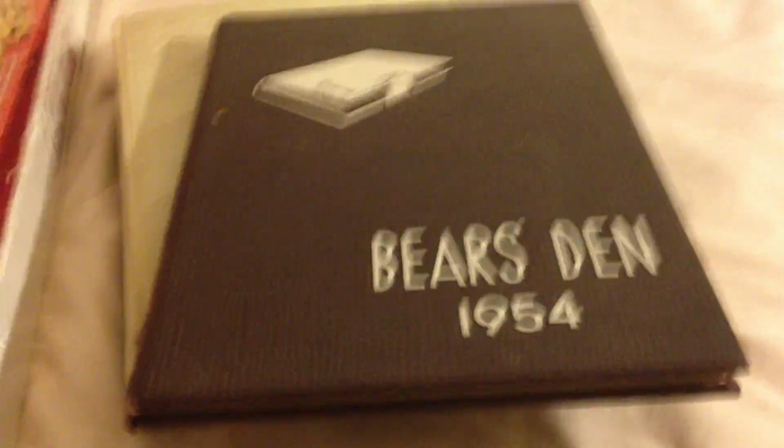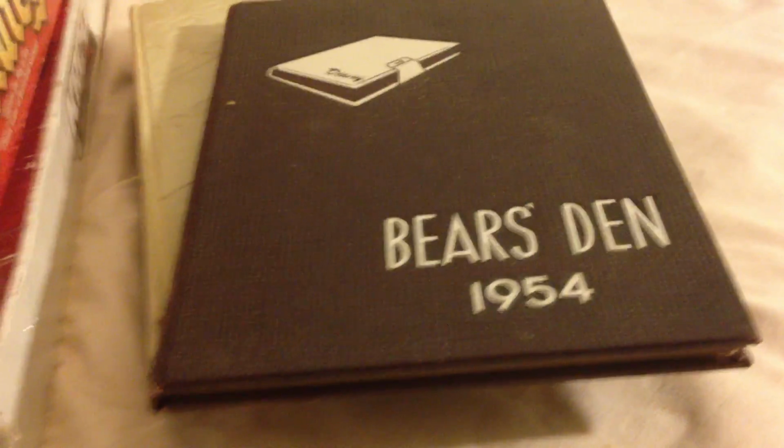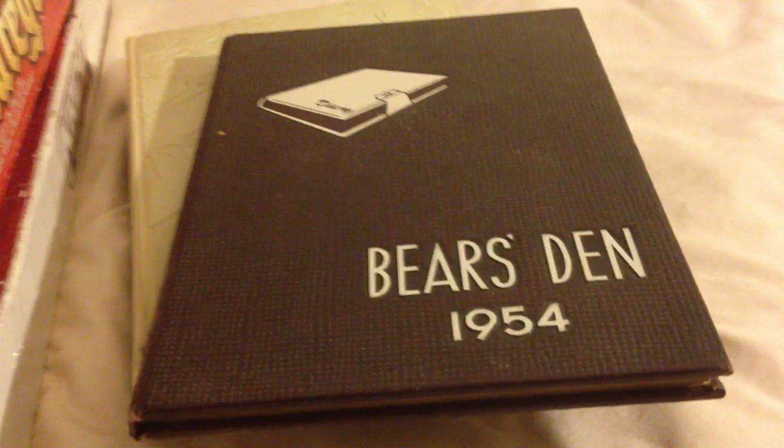Then I picked up 4 yearbooks. Anytime you can pick these up real cheap, pick them up. I throw them online for $25 to $30 and just let them sit there. I usually pick them up for $1 or $2. I happened to pick these 4 up for $1, and they're all the same high school, Lawrence Central High School here in Indianapolis. 1954, 1951, 1962, and 1961. These will probably sell since they're in the 60s.